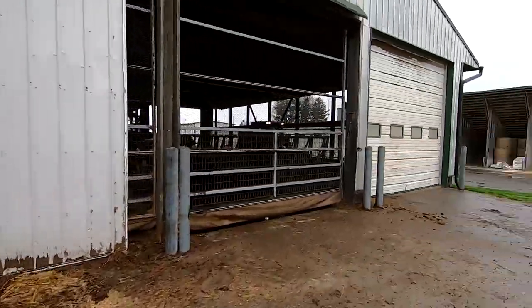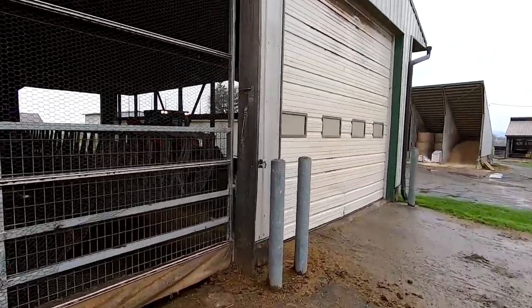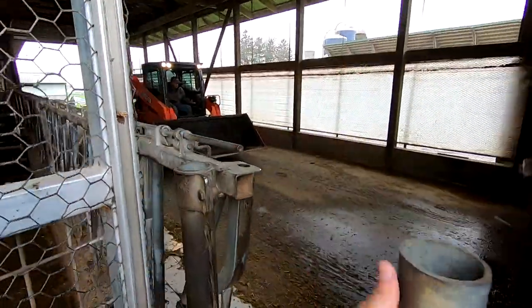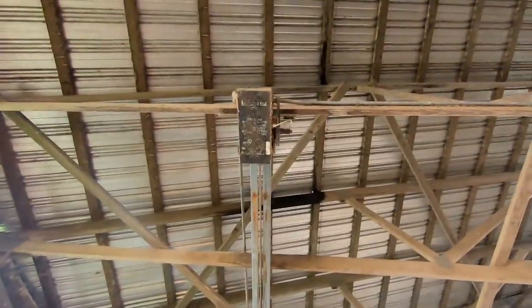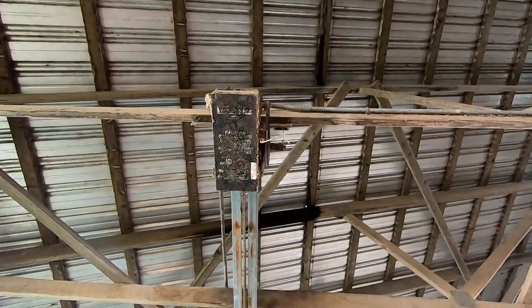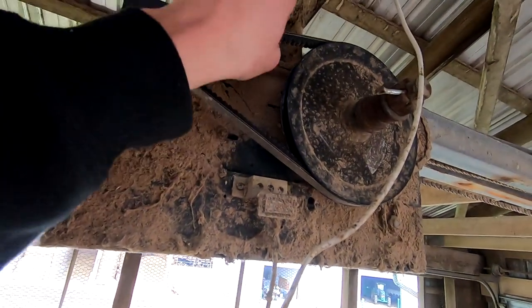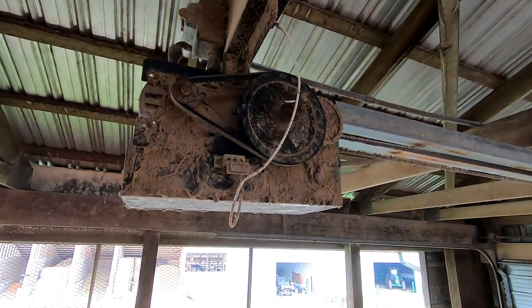This one roll door here on the end of the special needs pen is giving trouble. Doesn't go up very easy. I guess Dad's gonna lift me up there and we're gonna check this out. That's good. I think maybe the belt was loose, but it doesn't feel bad. Maybe the slip clutch needs to be tightened.